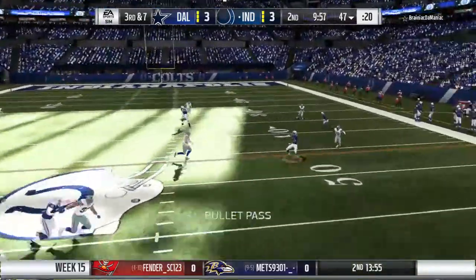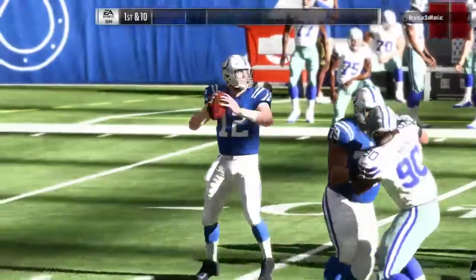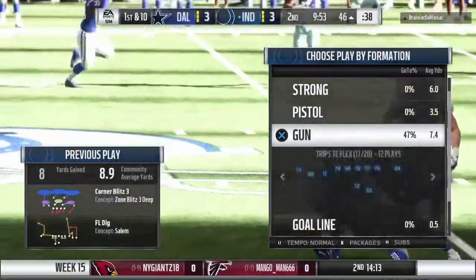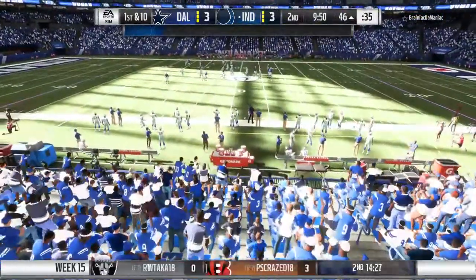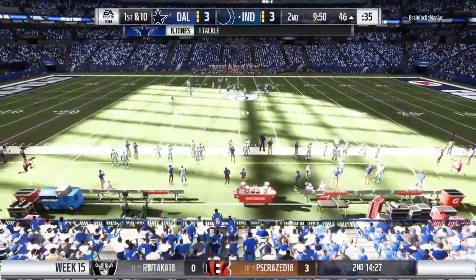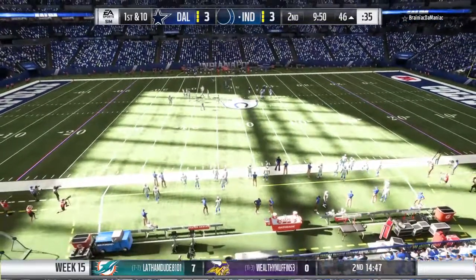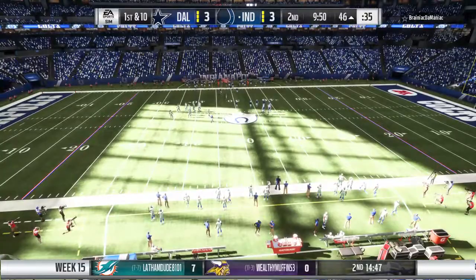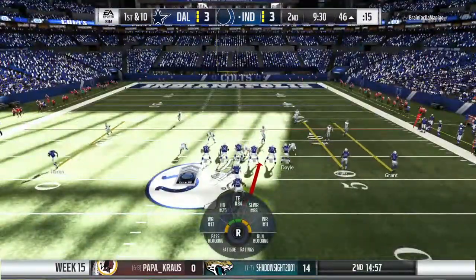Out of the gun, Luck. And he'll find the open man on the right side. It's Kane. And he's got the first down before being taken down at the 46. And they just keep marching right along. First down on a pickup of 8 there. This offense finding its legs now. Here's another 1st and 10.